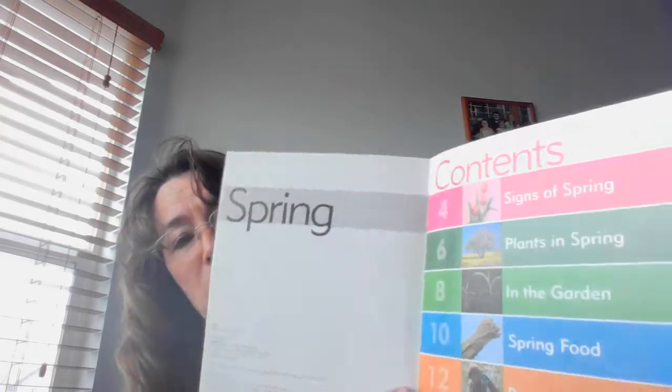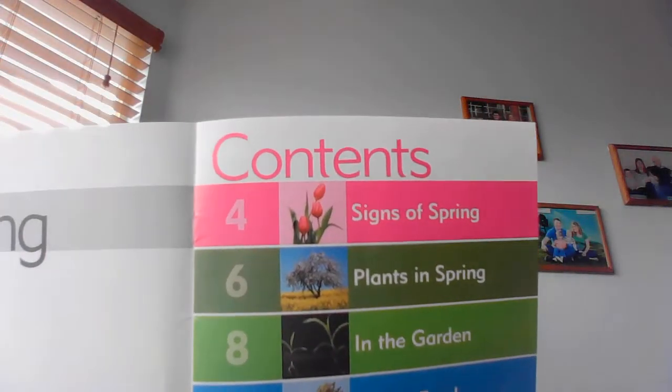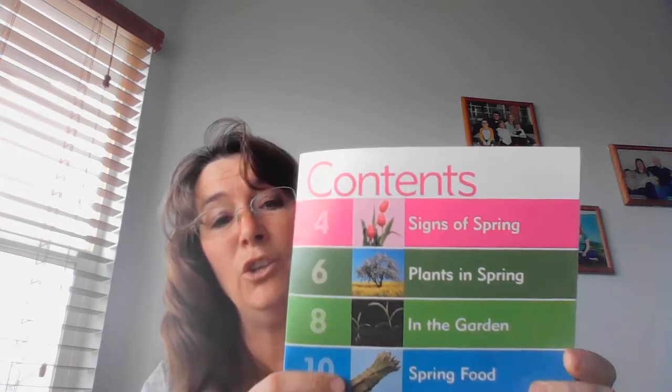Boys and girls, remember in our book that we've been studying, it is an information book. So it has a table of contents. And when you have a table of contents, you can decide whether you want to read the information book from the front to the back, or if you want to just read the important parts that you're wanting to learn about. So today we're going to read the important parts because I want to learn about plants and gardens.